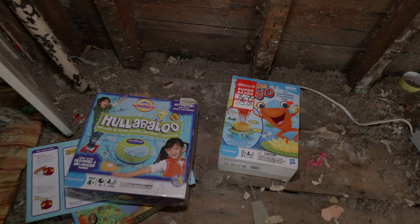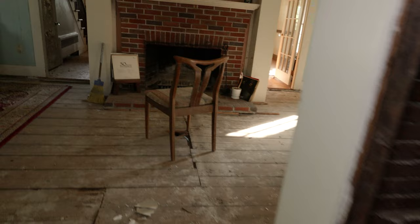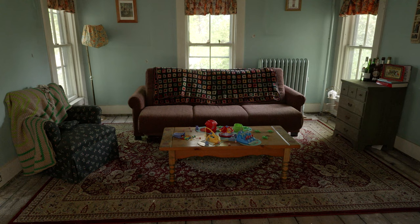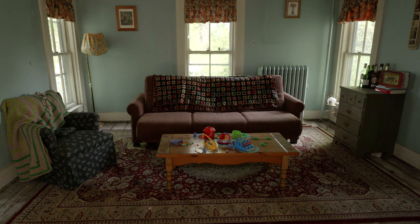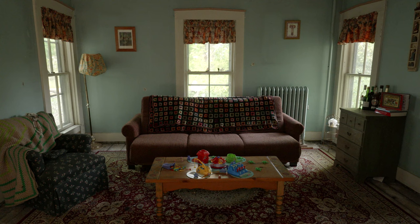Here's the board games Dennis was talking about. Yeah, one of them was from Benny's. They paid $13 for it. Wow. So this is pretty cool here. What happened? I kind of speak in here, you know, just wow, this is cool. The living room is nice. It's funny that everything is still here.